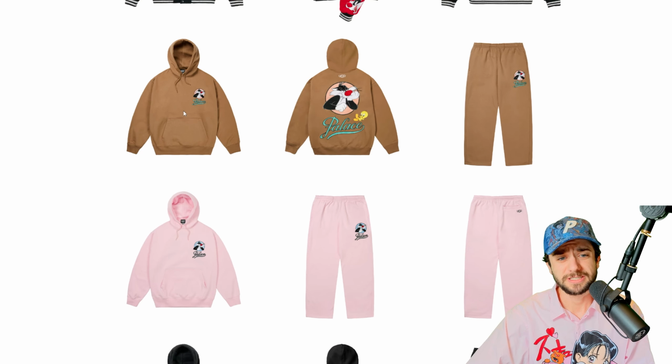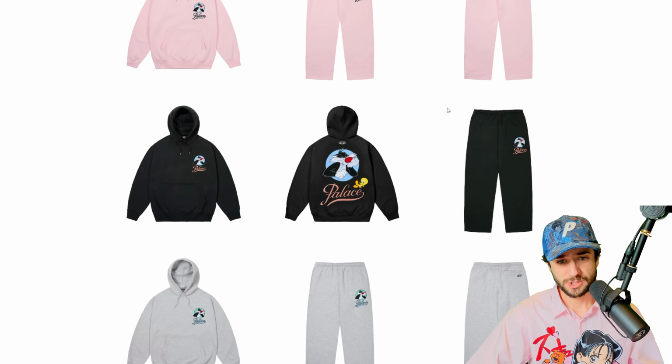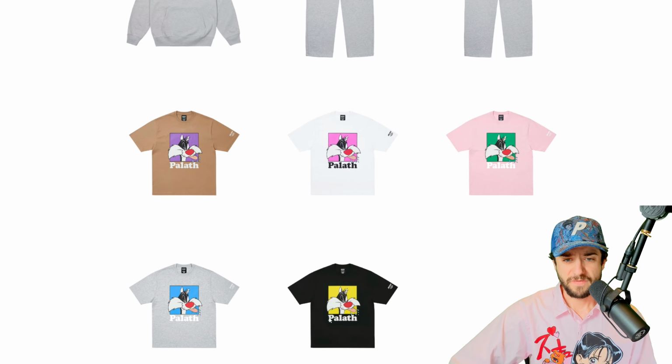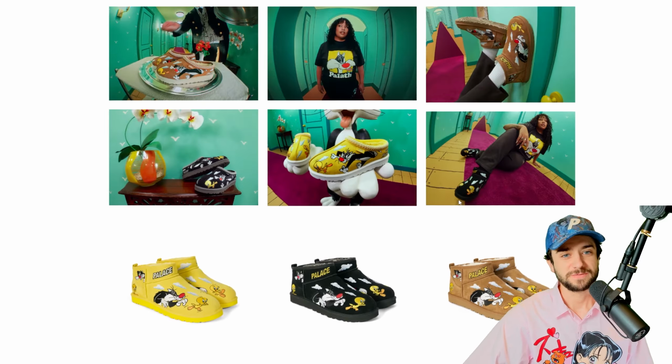Worst part of the collection easily are these hoodies and sweatpants. Just pretty boring. If you like it, that's totally fine. Anything for personal, go for it. There might be a little bit of resale here on the tees, but mostly this collaboration, like a lot of things for Palace, is just for the personal.